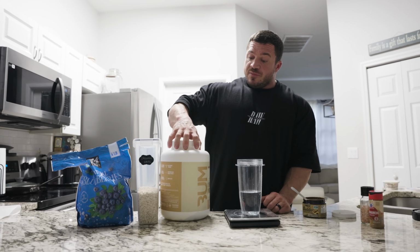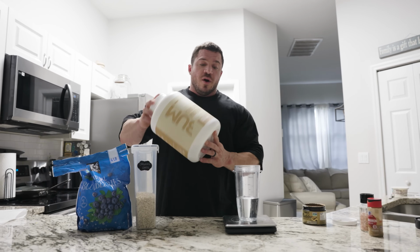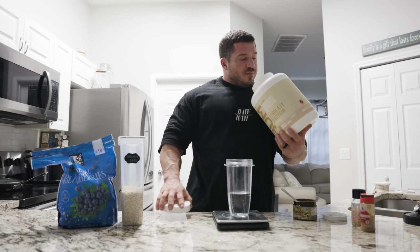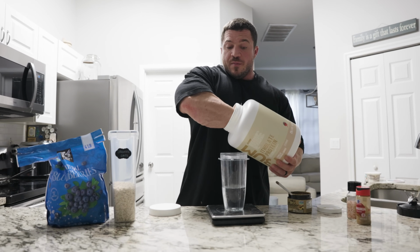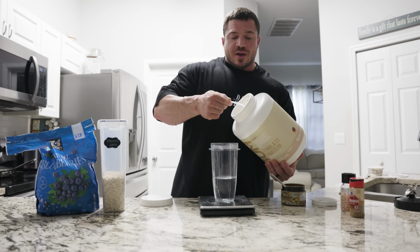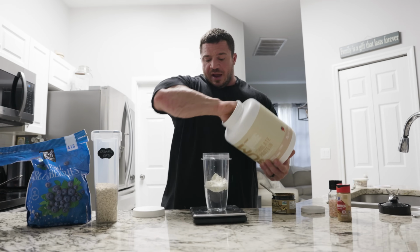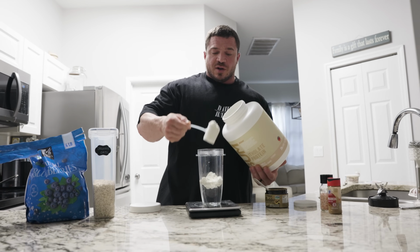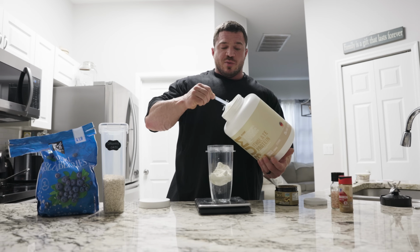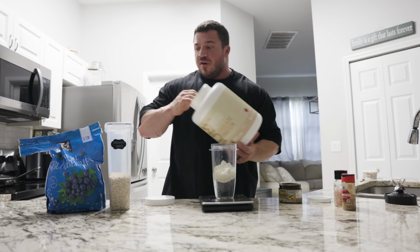So what it's going to look like, I'm doing more of that vanilla oatmeal cookie. This is my favorite. So we're going to do 60 grams of vanilla oatmeal cookie whey isolate. I advise that you do some kind of vanilla with this. I've tried different flavors and I've found that a vanilla base works best with these shakes. It blends well with the oats, the blueberries, and everything involved.